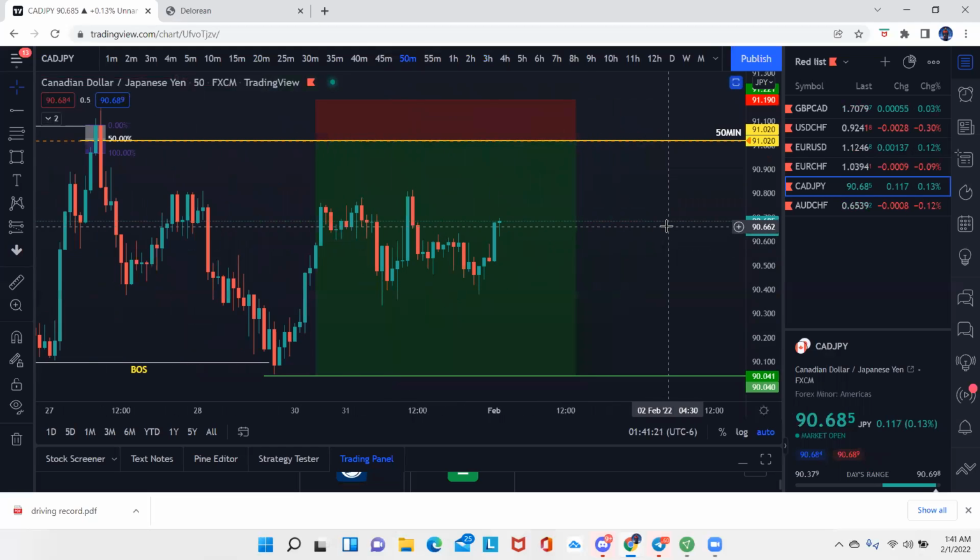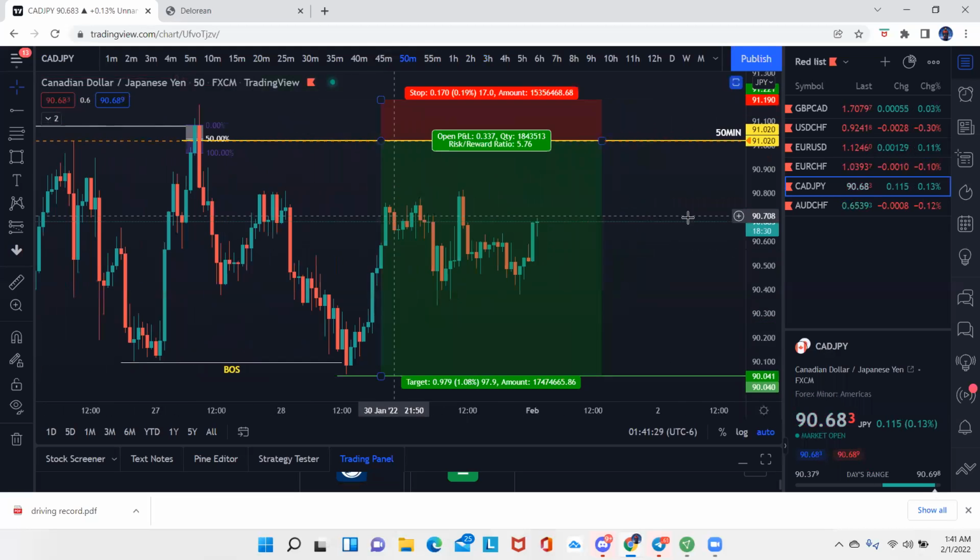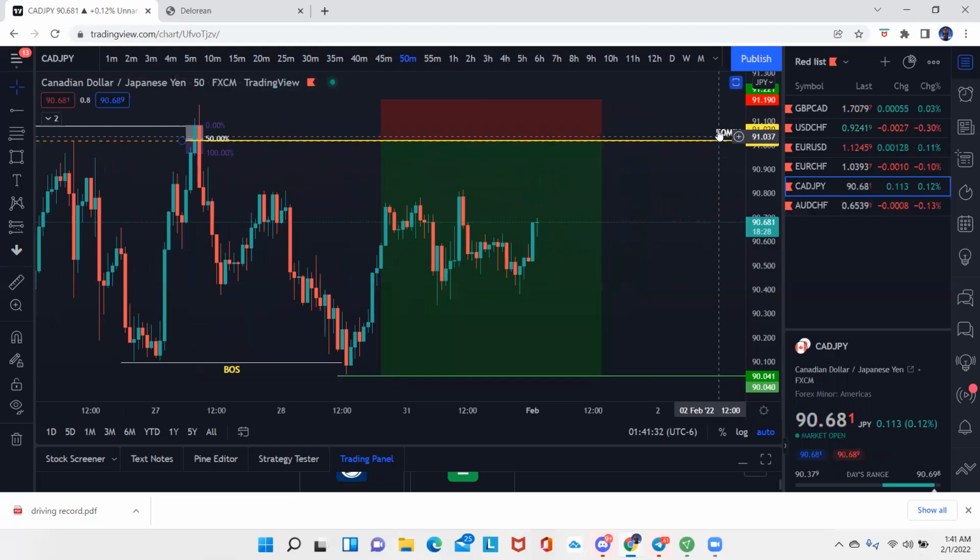CAD JPY. I'm still debating on if I'm gonna send. I'm probably not gonna send it out. One thing, like I said, I want to stay away from sending out lower time frame. This is a good setup, but I just feel more comfortable calling out the higher time frames to y'all because that's what I've had more success with.